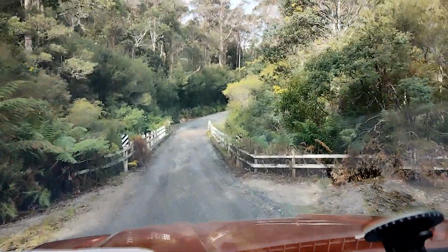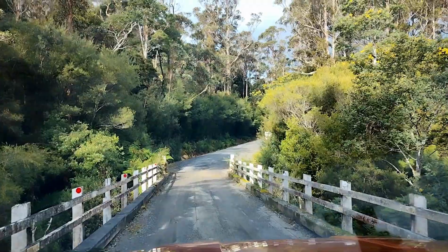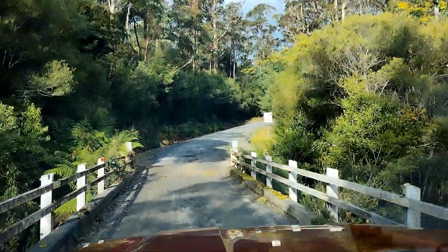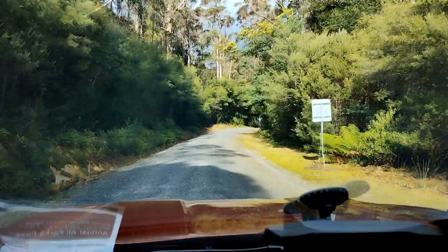I do love these little narrow bridges in Tasmania. This one's pretty rough too, and high. It would be 25, 30 metres, maybe more to the bottom. I'm not sure how many B-doubles use this road, but hopefully not too many.